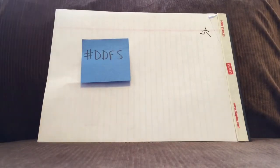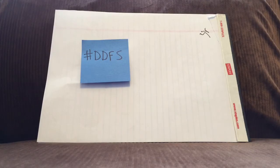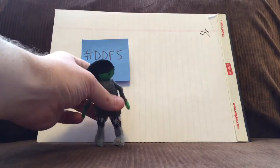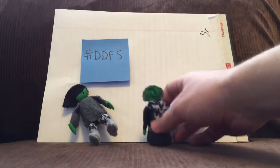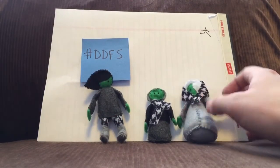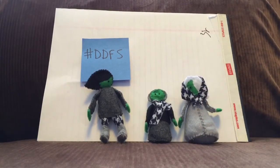Next up is the dolls with the doll designator hashtag DDFS. They are the Houndstooth Weird Sisters. In order, this is the maiden. Come on. They do a terrible job of standing up. This is the mother. Just pathetic. And this is the crone. Obviously, these are all witch-type individuals. I also have to snip that loose. As evidenced by their green skin.